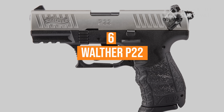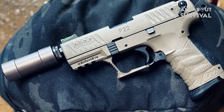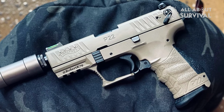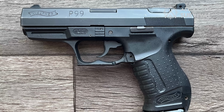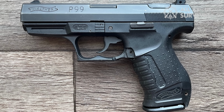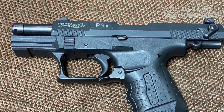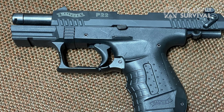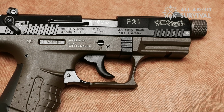Number 6. Walther P22. The Walther P22 is a double-action, single-action semi-automatic pistol featuring a classic blowback design. It's patterned after its big brother, the Walther P99, and while the P22 is only about 75% as big as the P99, the overall look and feel are quite similar.